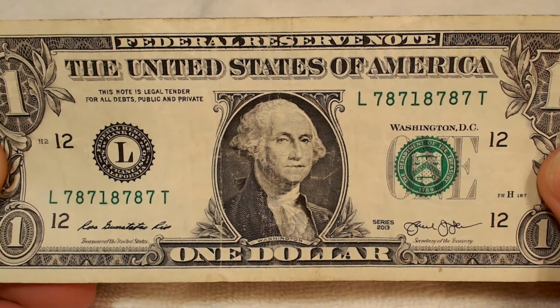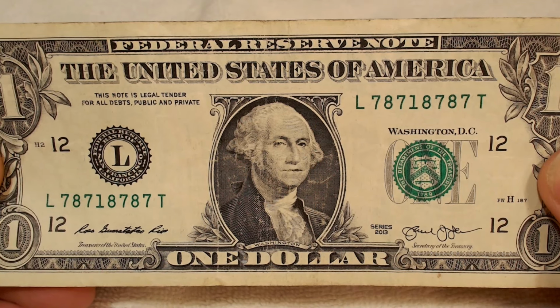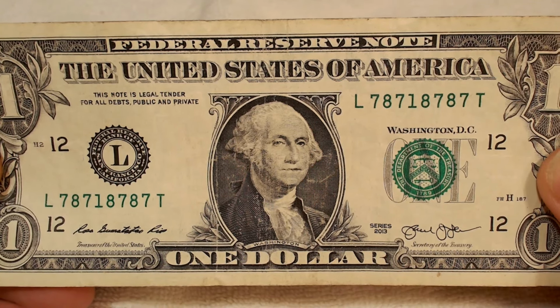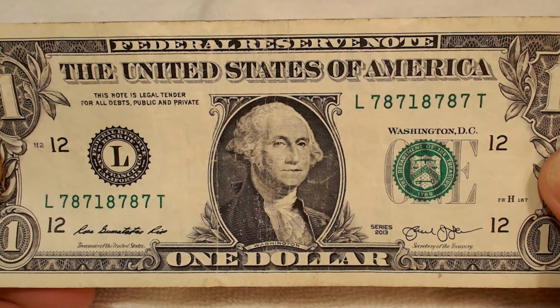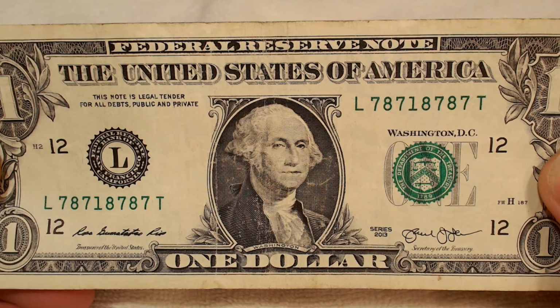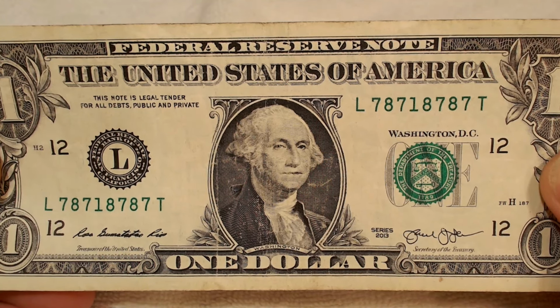Next up, we have a fancy trinary, 78718787. Had that 1 been an 8, this would have been an epic binary radar note, all with 7s and 8s. As you know, 7s and 8s are considered lucky in many cultures, as well as the number 1. As is, this note is around $6 on eBay or $5 in profit.